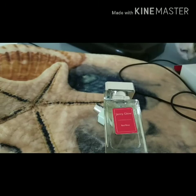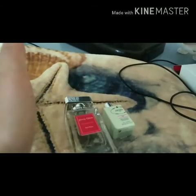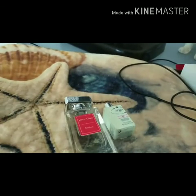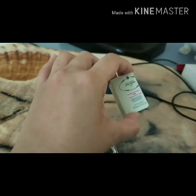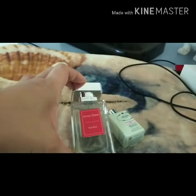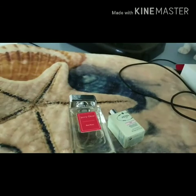You know what? I just realized that both of them have mint, both of them have rose, and both of them have this honey, beeswax. But in Prada, it is made very clean. In Jenny Glow Red Rose, it is made very rosy, and it is now still very rosy.